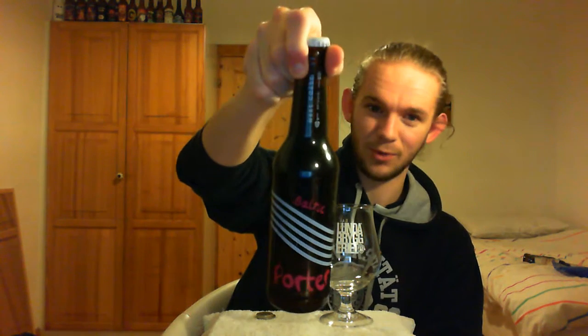For this one we are going to do another new brewery from here in Sweden. I've never tried anything from these guys before, but we're going to head up towards Göteborg, or Gothenburg as you would say in English, and we're going to visit West Coast Bryggeri for this one, and this is their Baltic Porter, which comes in at 7.5%.